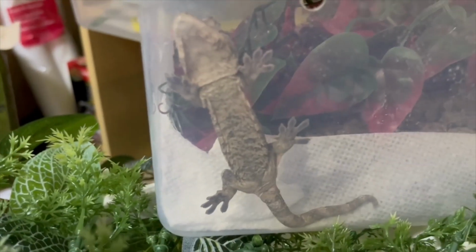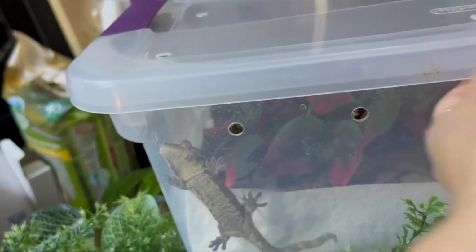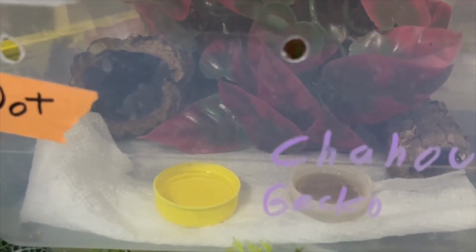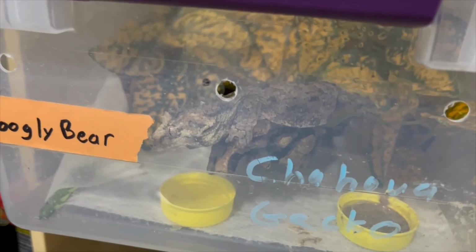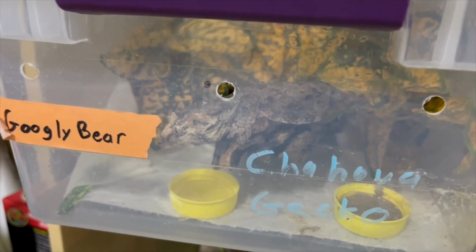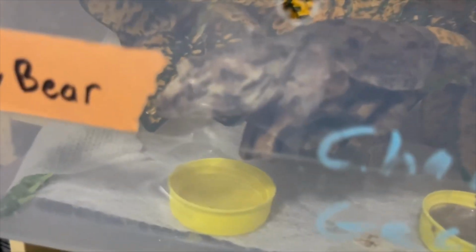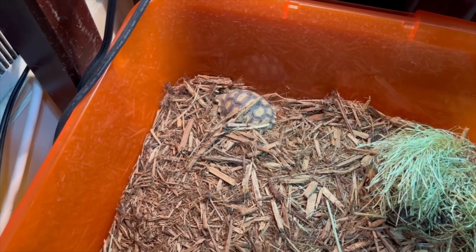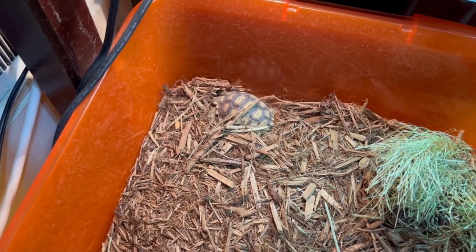And then this is Dot. You can't see all of the beautiful color on her right now. She is a Chihuahua gecko. I don't know if you can see her, or him. I think it's a him. But this is Googly Bear, which is also a Chihuahua gecko. The one I thought was Sully is actually Mike Wazowski, I think. I can't remember. There's so many names to remember. Smokey.